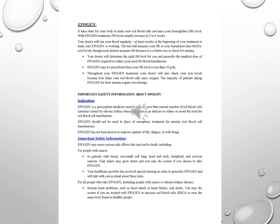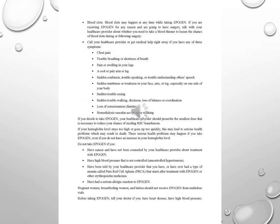Blood clots. Blood clots may happen at any time while taking Epogen. If you are receiving Epogen for any reason and are going to have surgery, talk with your healthcare provider about whether you need to take a blood thinner to lessen the chance of blood clots during or following surgery.